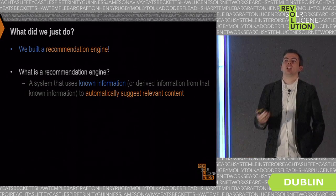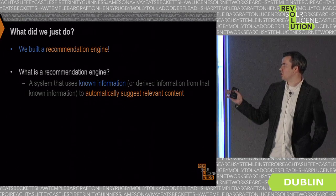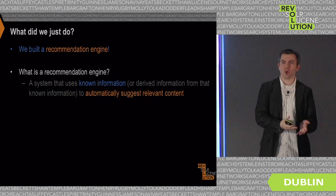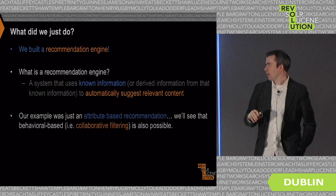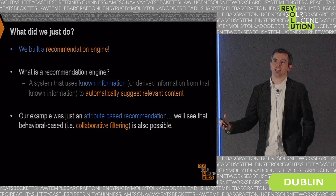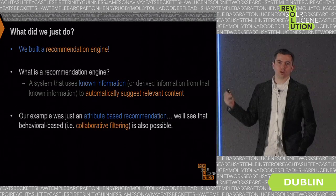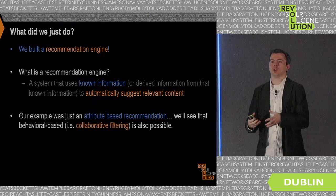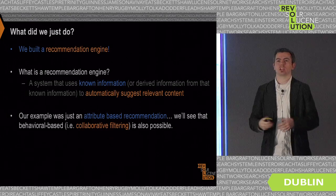So in a nutshell, what is a recommendation engine? Very dumbed down explanation: a recommendation engine is a system that uses known information, or information derived from other known information, to automatically suggest relevant content. Our example was an attribute-based recommendation. We knew things about Jane, and we searched for content that was tagged with those same things. But we'll see in a few moments that you can do much more than attribute-based. You can actually use user behavior to do collaborative filtering inside of Solr as well, which is how most popular recommendation engines work today.